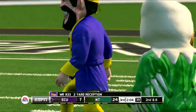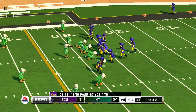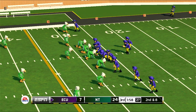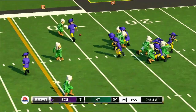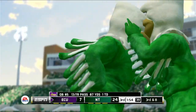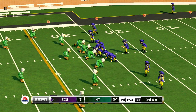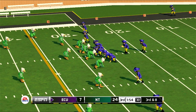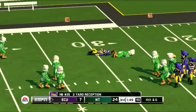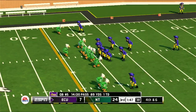He's out of bounds at about the 27-yard line. That makes it 2nd and 8. And they've got all their DBs in there to match up against the 5 wide set. Quick toss. Incomplete. Almost picked off. From their own 27-yard line, it's 3rd down. Makes the catch, and he's got nowhere to go. That's good for 2 yards. That'll make it 4th and 6.